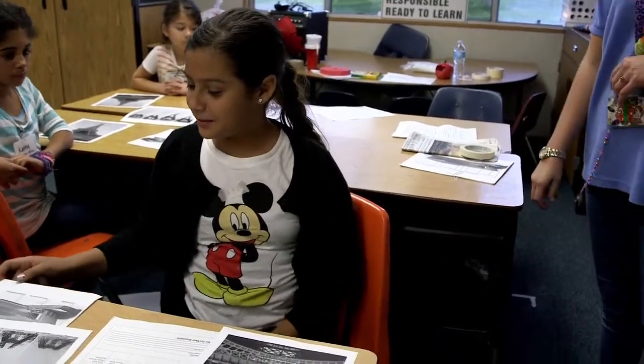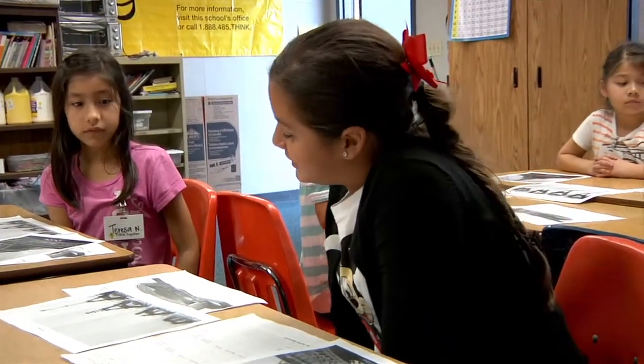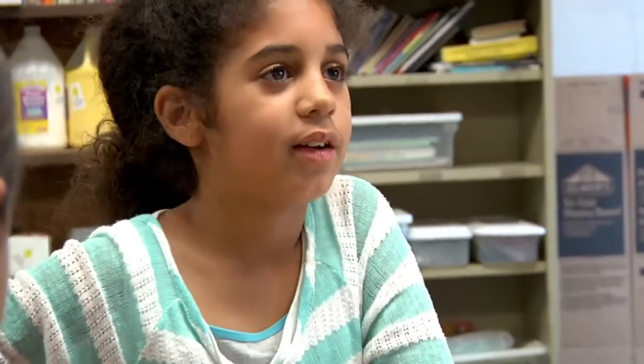Because it's like more smaller. The Eiffel Tower is like high, so it looks like it would fall more faster. Kathy, do you have any ideas? I think the bottom's gonna hold the Eiffel Tower. The bottom, okay, so whatever piece we put on the bottom, that's gonna be the base of it, right? Mm-hmm. Okay, very good, thank you, Kathy.